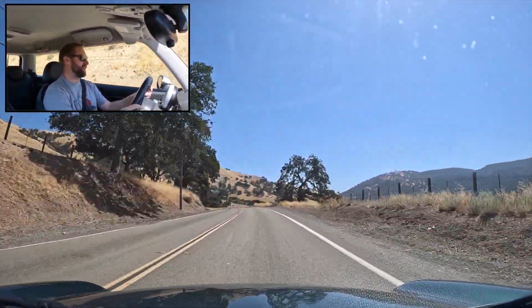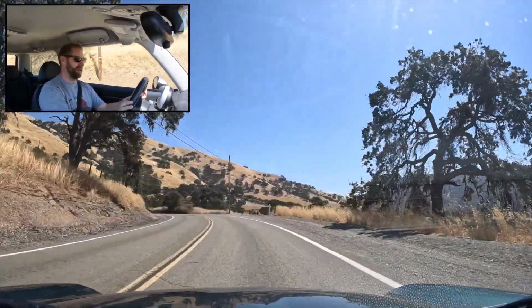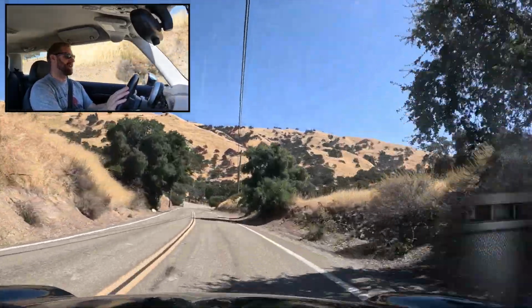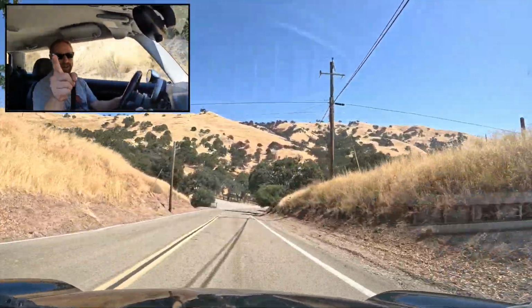Your return on investment of buying a Mini Cooper S with a supercharger, it's high. It's very high. But anyway, time for some canyon carving, and I'll catch you guys on the objective tests.